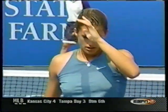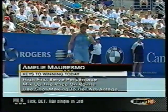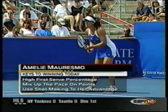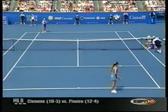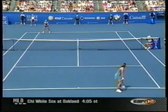Trying to do it again. That's the right play. Hit a good first serve. Got the ball she wanted. These are what we think are the keys to Mauresmo winning today. A high first serve percentage, mixing up the pace, using her shot-making ability to her advantage. High first serve percentage because watch what Jennifer may try to do with this second serve.